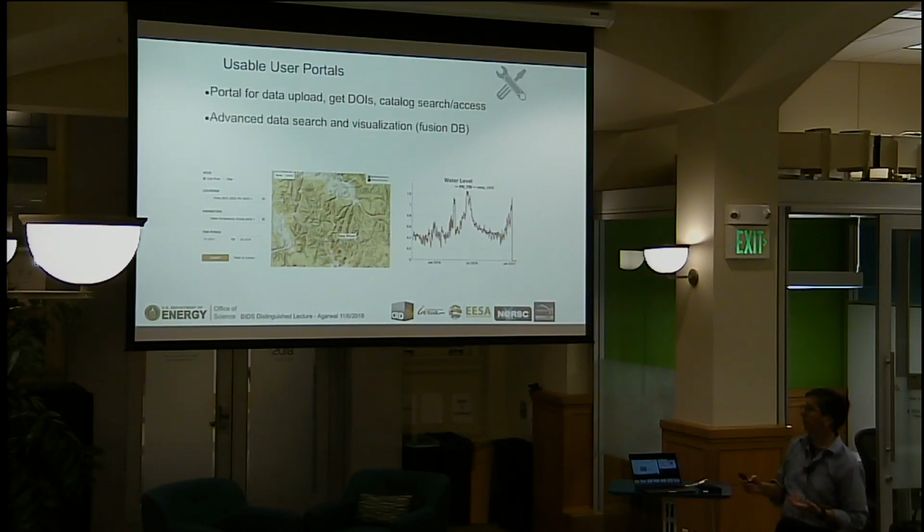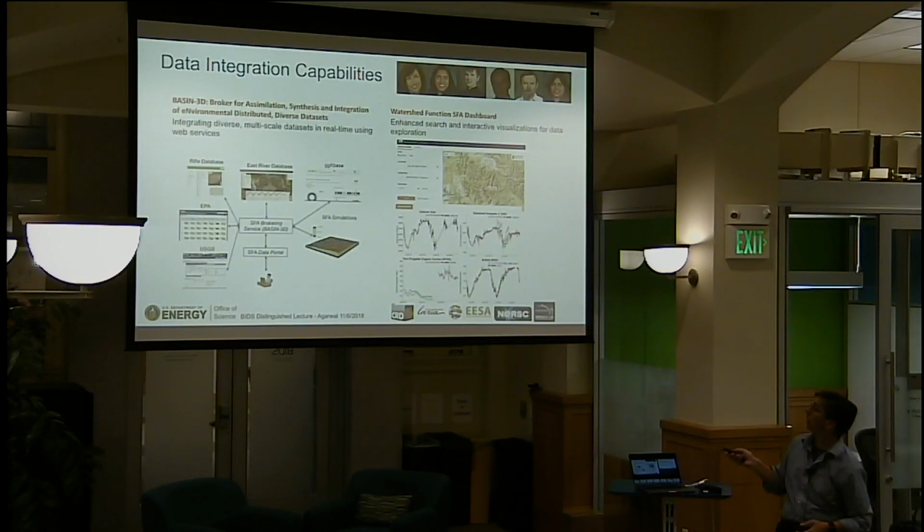Because what we realized is if we did big campaigns of pulling the data from all these sources, then we were always out of date. And so this is this Basin 3D brokering system that now brings together all this data and enables this portal. And that's been a huge development for us.